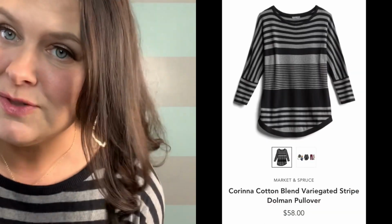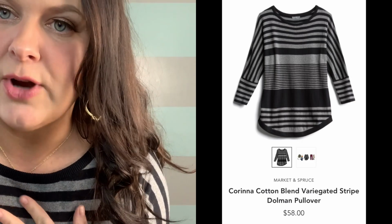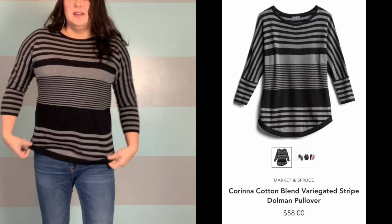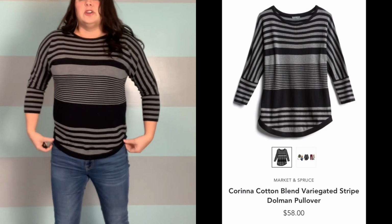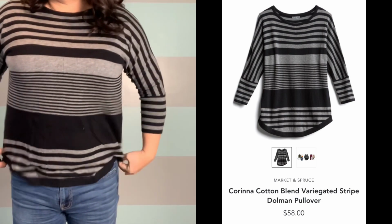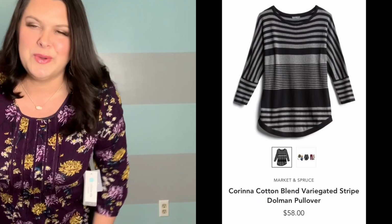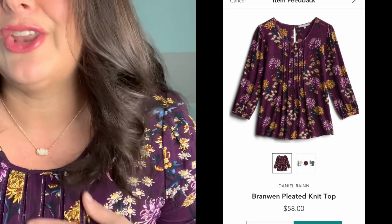Okay, so I have the first one on, and it's just the gray striped one that's a dolman sleeve a little bit. So it's not as dolman sleeve as I thought it would be. Like, it's not that much. It's a little shorter than I like. But, I mean, it's not a bad basic piece.